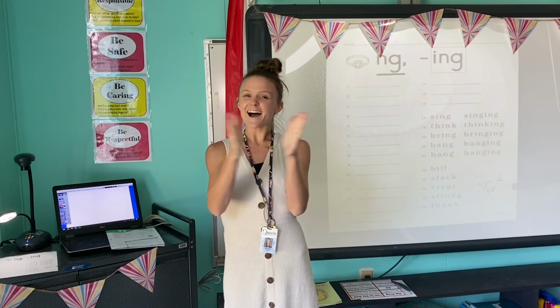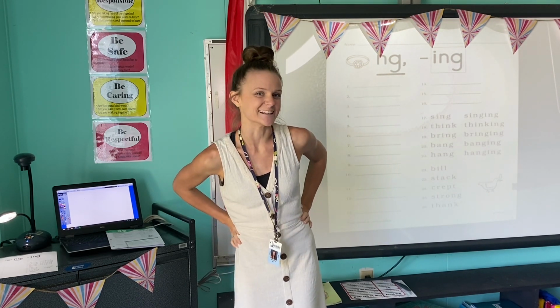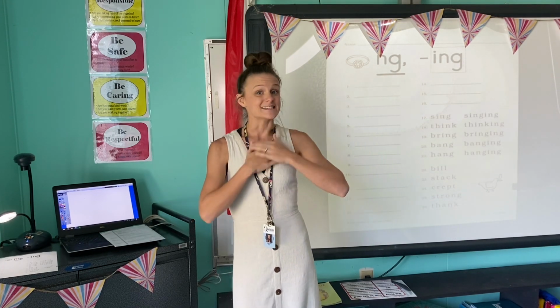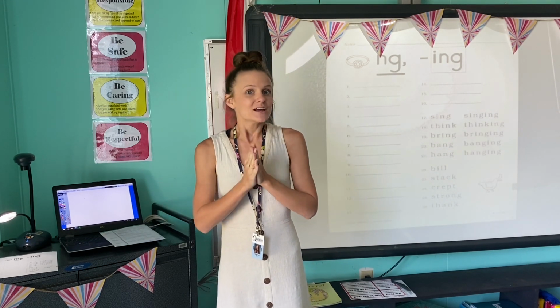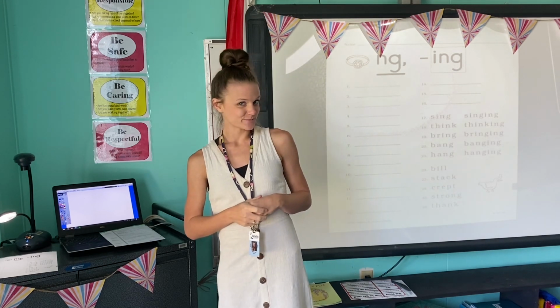Good job! Thank you for exercising with me. What a great way to start our phonics lesson. So let's do some compound word practice. Miss Neal is going to say two little words, and we're going to put them together to make one compound word, just like yesterday. Here we go.